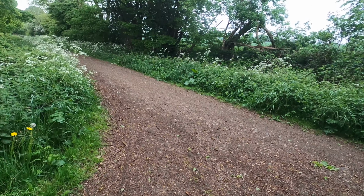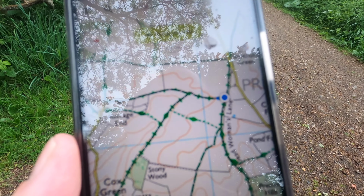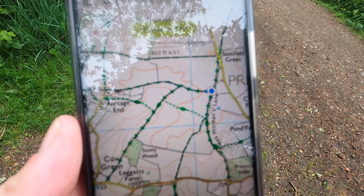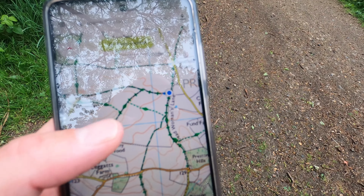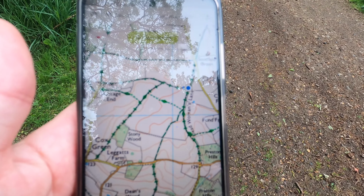Okay, so we're now at this junction, with that blue dot on the top right there, so you can carry on to the main road. We turn left, come back down this one, and then across, and it's around about here somewhere where I want to check out, see if there's somewhere to camp. So I think I'm just going to do the circular.